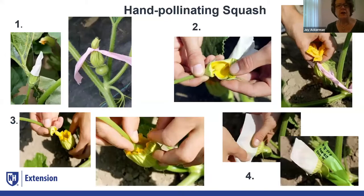So I've just started taking steps to learn how to hand pollinate squash, more just to develop the skills, not so much to save any seeds right away. But here's step 1, 2, 3, 4 in how you would do that. Step 1 is to seal both the male and the female blossoms shut. And maybe you can tell the difference. The female has the pink tape on it and the little round incipient ovary or squash at the bottom of the flower. Here's the male flower with the straighter stem.